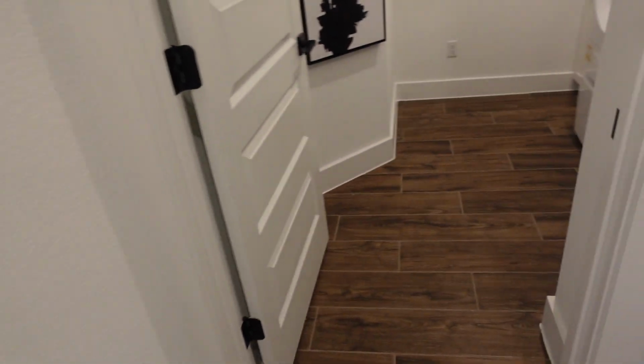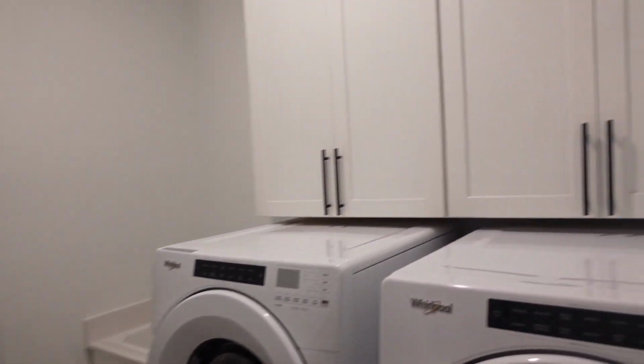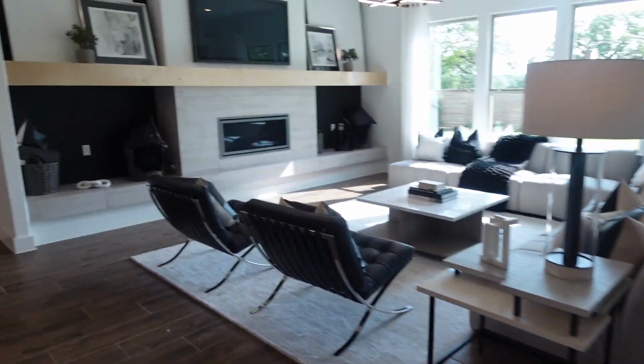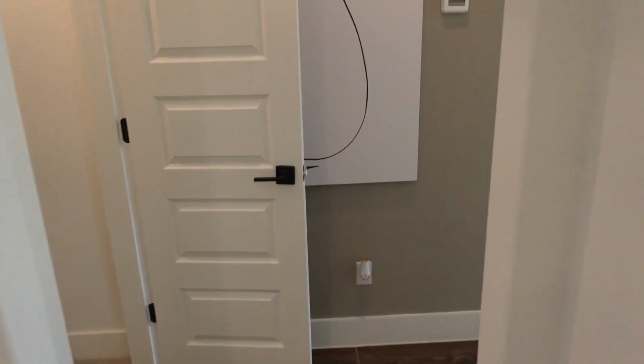And then we come over here. Oh, there is your laundry. That's decent, little laundry closet. That's laundry room, it's not bad. It's not bad, it's not bad. All right, let's check and see what's over here. Back into this living room. We're gonna come in here, nice little closet.